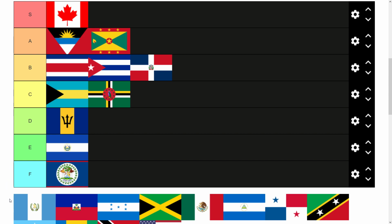Then we have Guatemala, another Central American blue, white, blue, but we've got lighter blue this time, and then we've got vertical stripes. I do like the shade of blue slightly better, I guess. The lighter blue looks a bit better, the emblem looks a bit nicer, but it's still a bit similar to the others. But I think it earns itself a D tier.